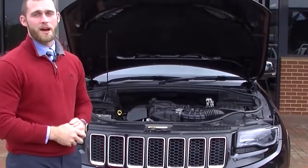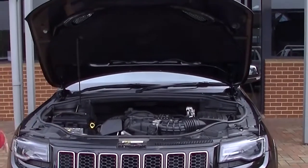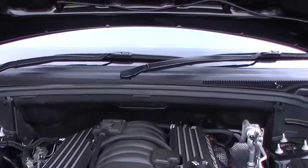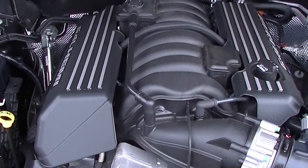So now we're going to talk about what's important on this vehicle. We'll have a look at the engine. So this is what makes it special. It does have that 6.4 liter Hemi. As you get closer here, you can see real good condition under the bonnet, real nice and clean.